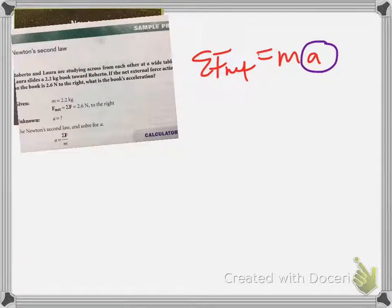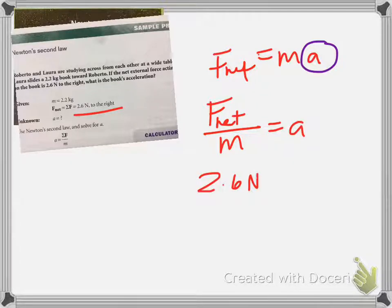Okay. Roberto and Laura are studying across from one another at a wide table. Laura slides a 2.2 kilogram book towards Roberto. Net external force on the book is 2.6 newtons to the right. What's the book's acceleration? Well, this is easy. This is ridiculously easy. Net force equals mass times acceleration. We're given the net force. We want the acceleration. So I should get the sum out of there. It's kind of redundant when you're saying F net. F net divided by mass equals acceleration. That's so easy.